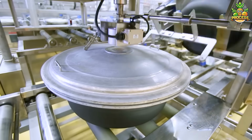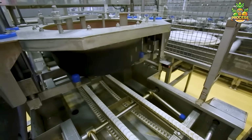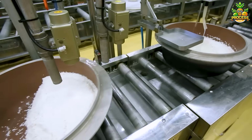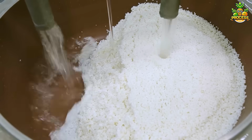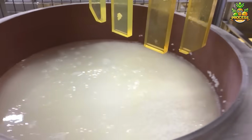Once it's the right time for cooking, the machines gently but firmly hold those pots and turn them upside down to drain off the water using sieves. Now the fresh water is being added in these pots to cook the rice to perfect temperature and consistency.